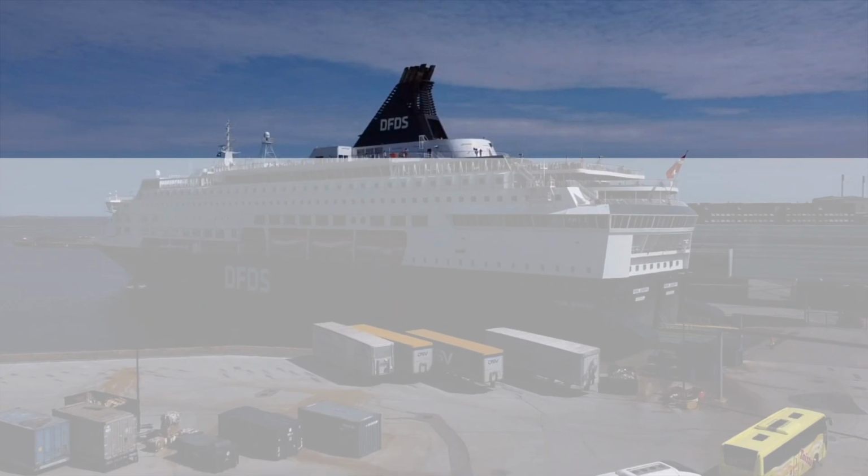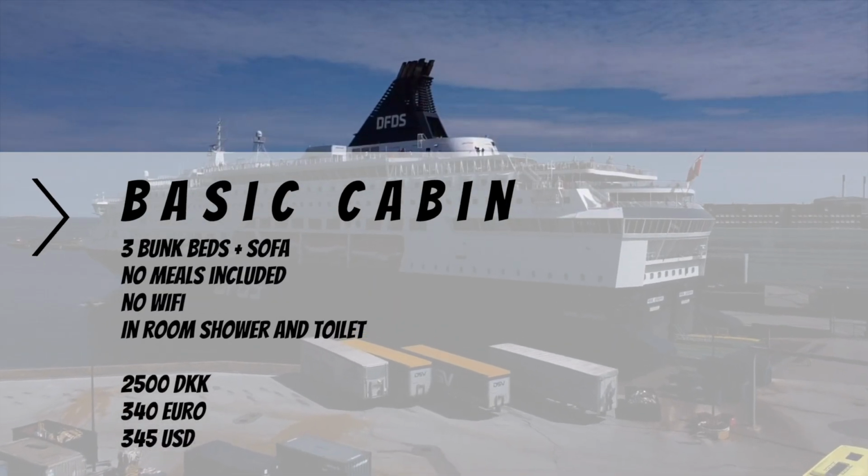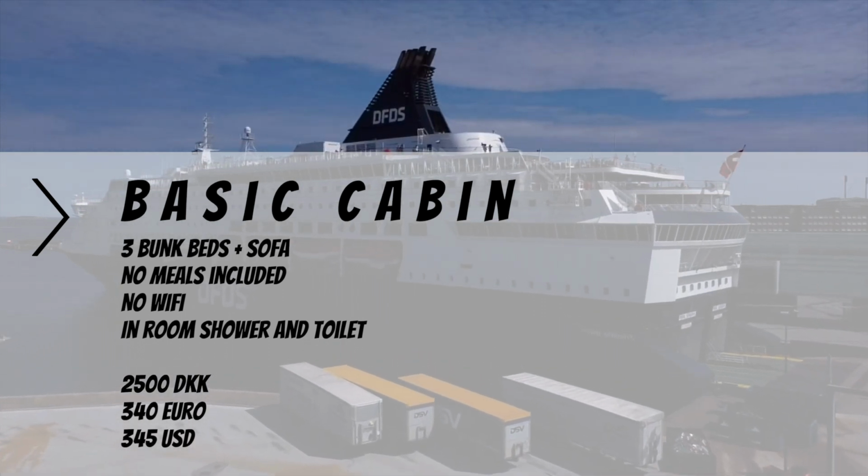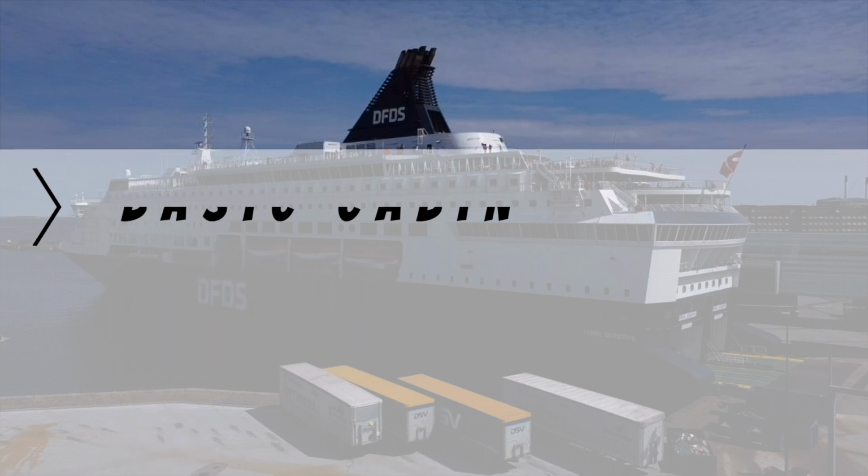A couple of facts about the cruise line. Most importantly, the prices. I'm sure that the prices would vary depending on the season, but these prices are the prices for August, where we took our trip. You can get an inside-facing cabin without a window and 4 bunk beds and a small bedroom. The prices for a two-way ticket is around 2,500 Danish crowns or 340 euros or US dollars. And if you are willing to spend an additional 50 euros or US dollars, you can upgrade to an outside-facing cabin with a window. No meals and no Wi-Fi are included with the standard cabins.